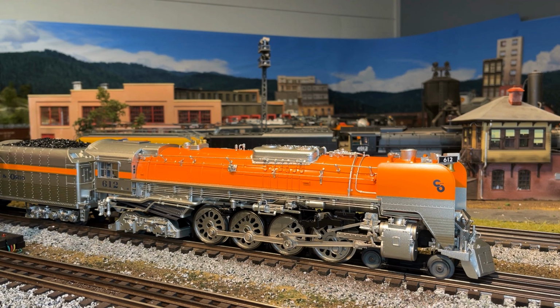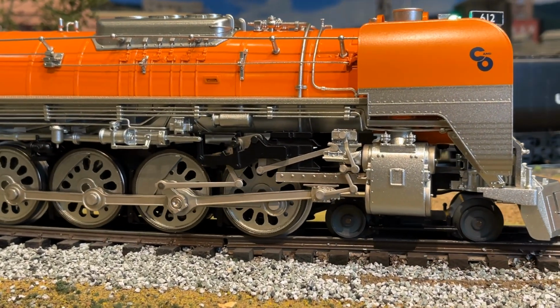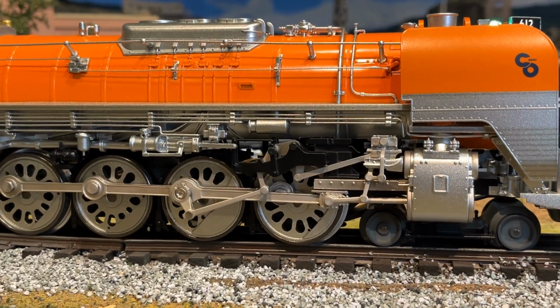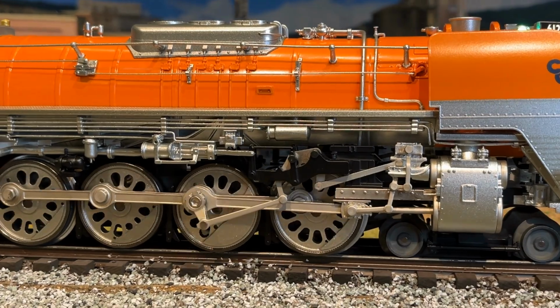So this is an XMTH tooling. So what does that mean? Well, MTH sold a bunch of toolings a few years ago. Lionel purchased them, Atlas purchased them. So Lionel purchased the Greenbrier. So there's some components of this that we would see on MTH engines and not normally on a Lionel engine.